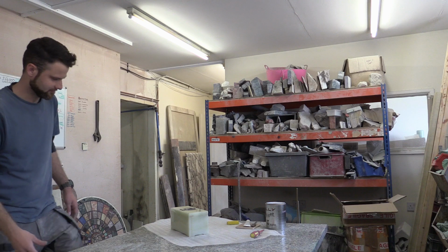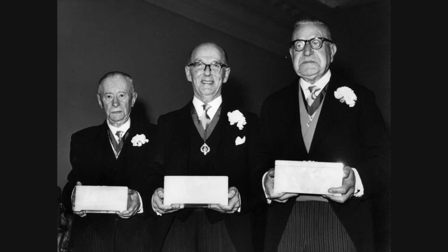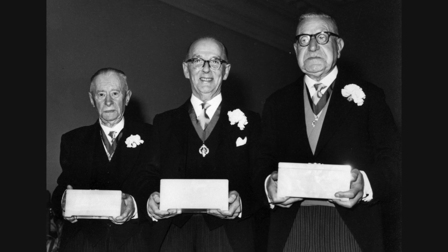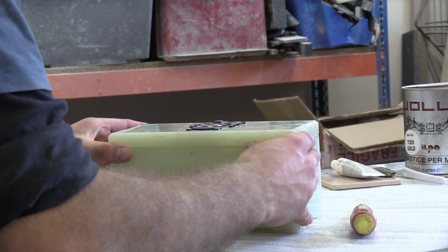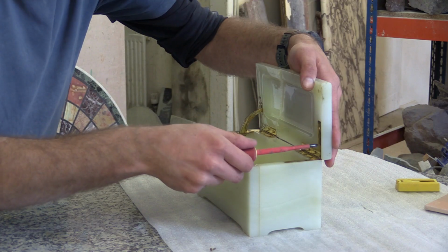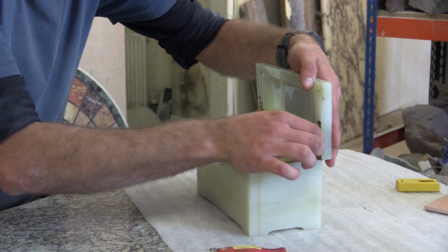Here is an onyx casket which was made for the Torbay Council to present to new freemen of the borough. These boxes were made around 1961, and this one has unfortunately broken. Here I am undoing the screws. Now behind these screws will be wooden dowels.